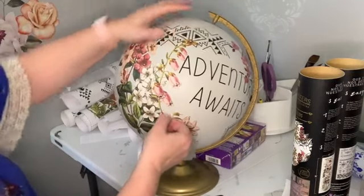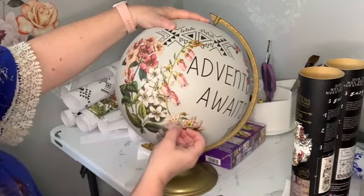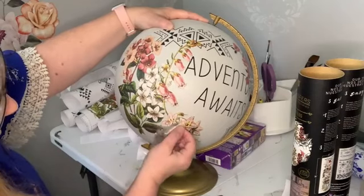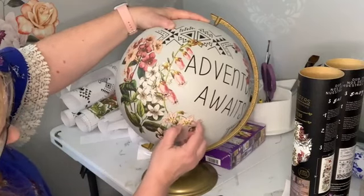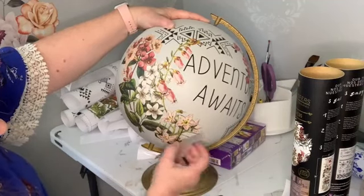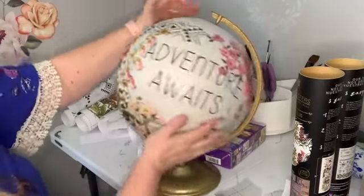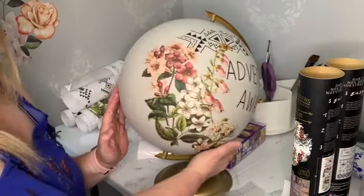There we go. Sometimes it takes a little more convincing for the transfers to stick to each other. So that's all I'm doing right now, is using my fingernail to convince it to stick to the other transfer. There we go. Okay, and good. How cool is that? What y'all think? Pretty, huh?